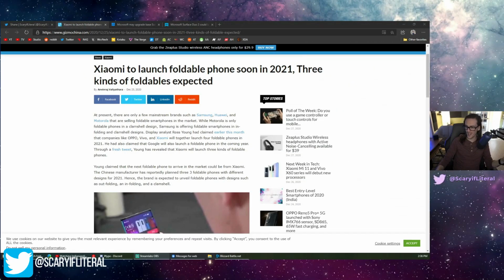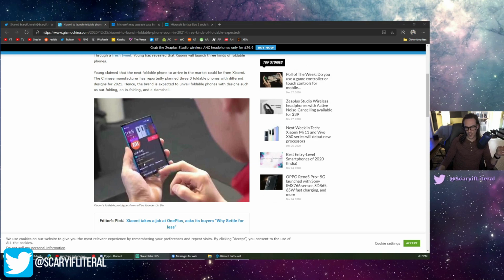And the phones they put out here recently, like the 10T, I mean, just absolutely phenomenal looking phones at a really reasonable price. I cannot wait to see what Xiaomi actually releases in terms of folding smartphones, and I might not have to wait too much longer to find out. There's an article here from Gizmo China saying that in 2021 we're going to be seeing 3 different kinds of folding phones coming from Xiaomi. Now, they do show the design I'm talking about here in this image, and this is quite a long time ago now.